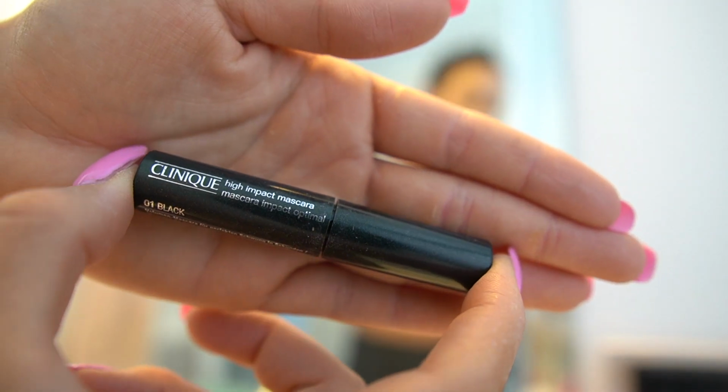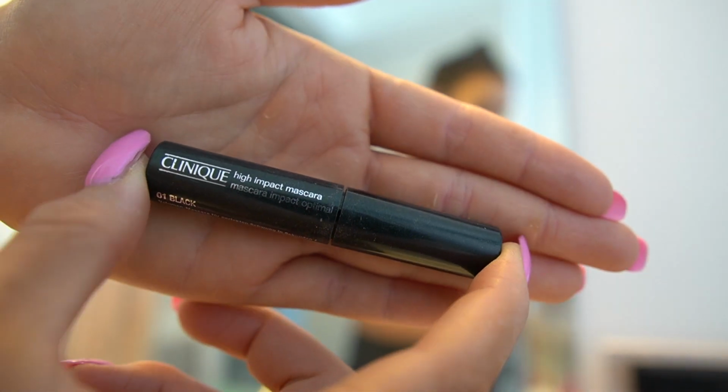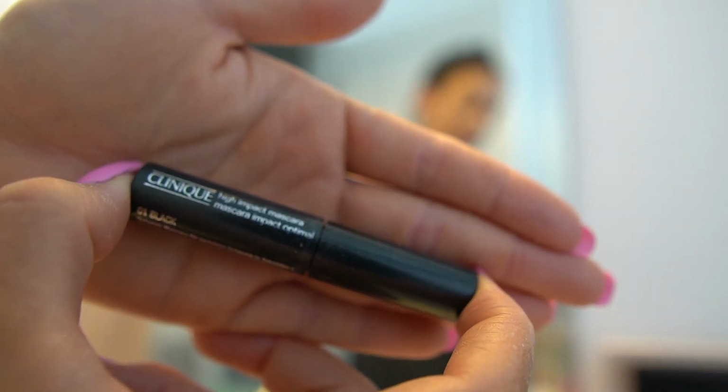Obviously the last thing we gotta do is lashes. So I just use this Clinique mascara. I am of the opinion that drugstore mascaras are the same thing as high-end mascaras. I've tried Better Than Sex. I've tried all different ranges of mascaras and they all do the same fucking thing. So that was before I had lashes on, and I just used this on my bottom lashes, but now I'm using it everywhere because quarantine probs.